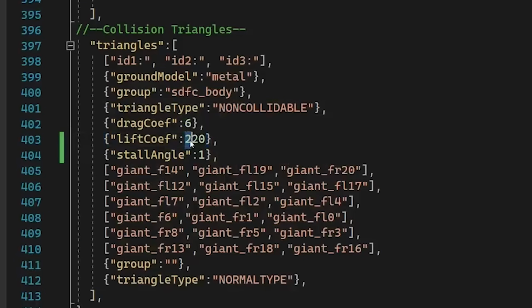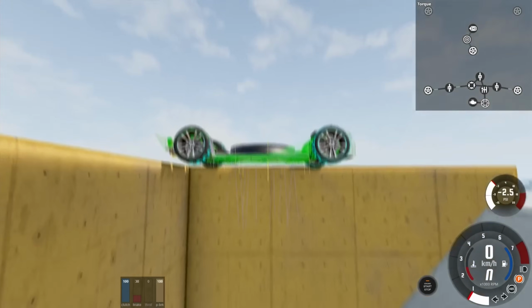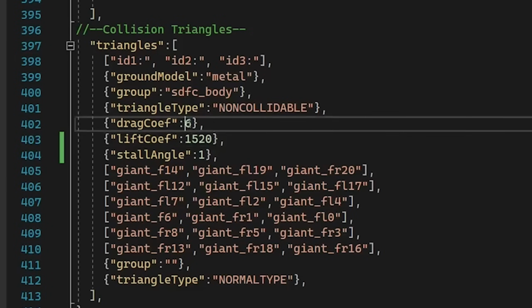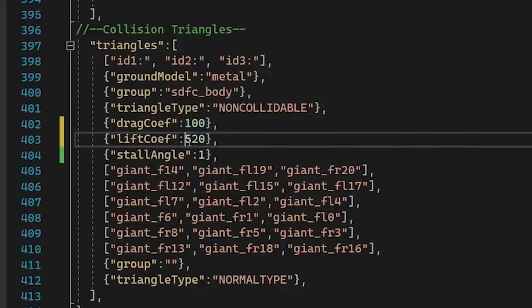Okay, let's just go buck wild and go 520. Really, is that it? They're barely going any longer. All right, well, let's just keep going. 1500. It needs to be anywhere near close to what the normal wing does. Wait, maybe it's the drag amount that we've got wrong. All right, 100 it is, and we'll get rid of the 1500 lift.